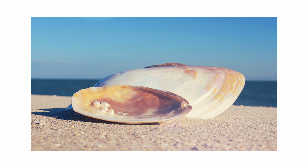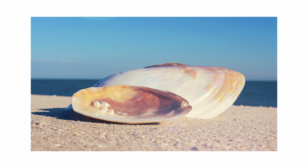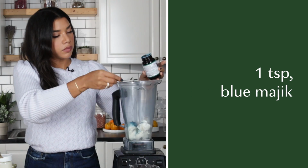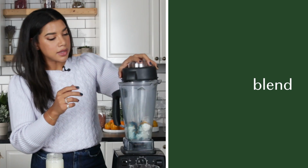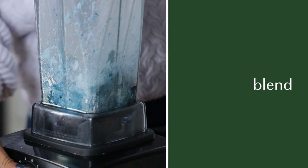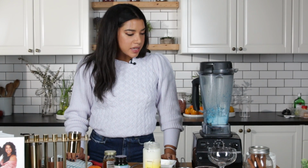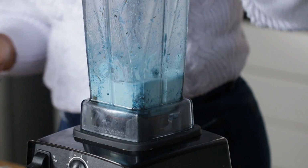We have a secret ingredient in here called pearl powder. It's very good for cell rejuvenation, making it a very, very beauty-rich ingredient. I'm just gonna give this another 5 more seconds, but it looks pretty good.